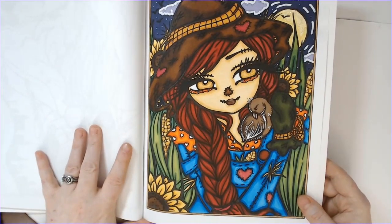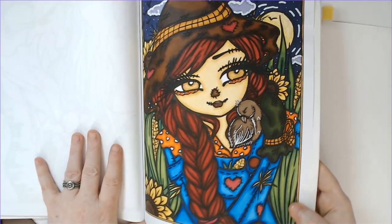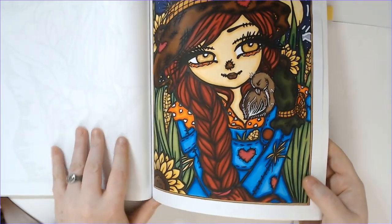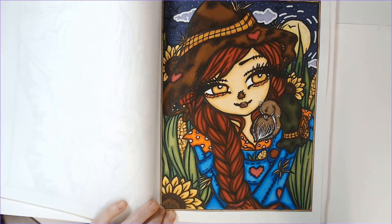It's marker, a little bit of white gel pen, and then Stickles on the moon, on her eyes, and on the corn. And I just picked this palette as I went. It turned out gorgeous. I actually really love it.